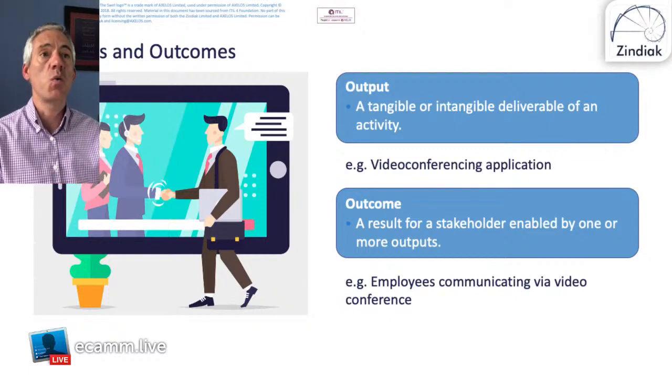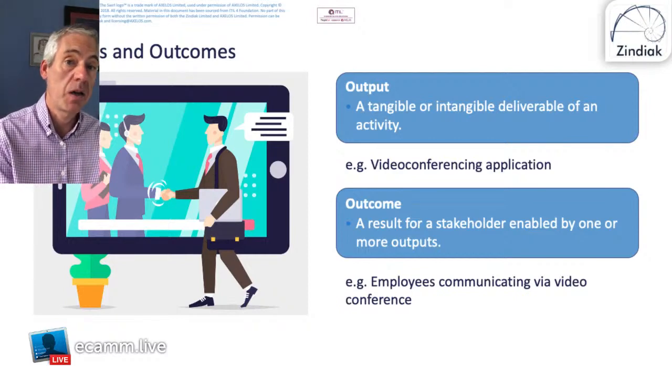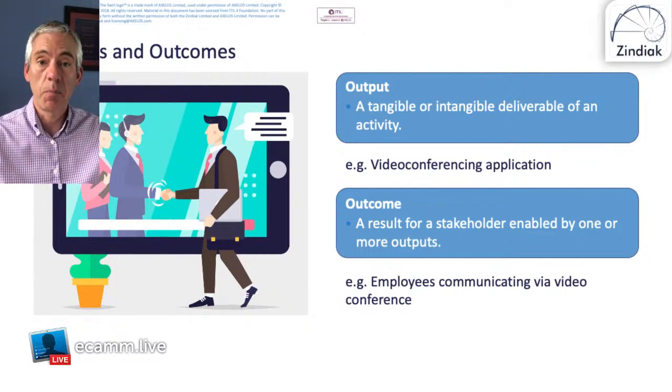Right, so we're on to outputs and outcomes. And I mentioned these before. An output: a tangible or intangible delivery of an activity. So typically in an IT sense, it's your IT system, ERP, CRM, or your laptop or your mobile phone. It's something tangible. It's something you can touch. An outcome: the result for a stakeholder enabled by that. So I can send the email, I can keep my accounts, I can produce my product if I'm using an ERP system or whatever it might be. I can take a photograph, record a video, hold a live stream as I'm doing today. So that's the outcome that we're looking for.